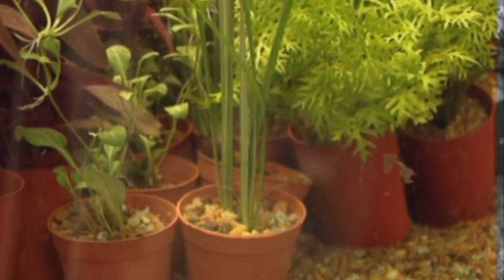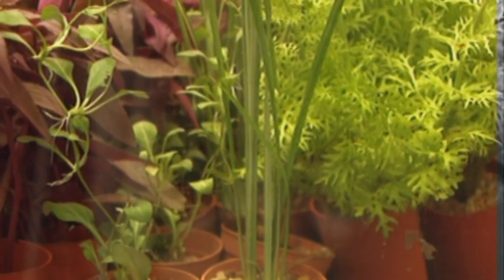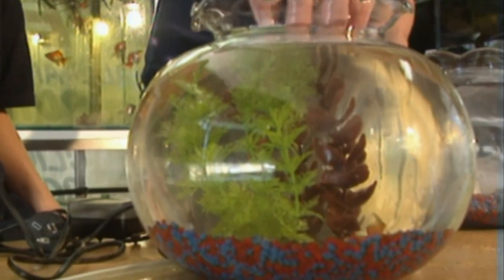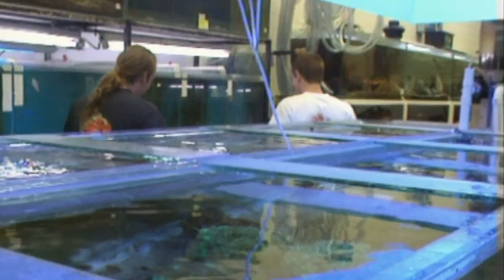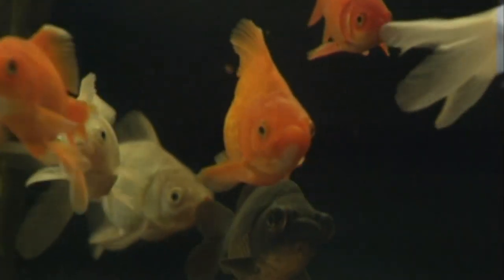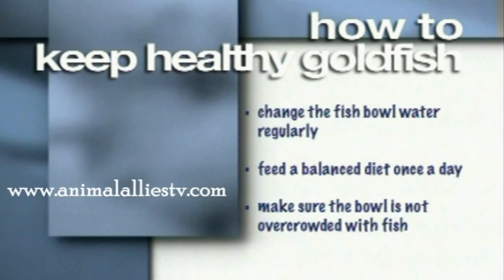You can stick some forms of live plants in there, although it's not recommended to stick your garden plants in there. But plastic plants generally with a bowl are easier to look after and maintain because they don't require any light. So to keep your goldfish healthy, remember this week's Animal Allies how-to. Change the water regularly. Feed a balanced diet once a day. Make sure the bowl is not overcrowded with fish.